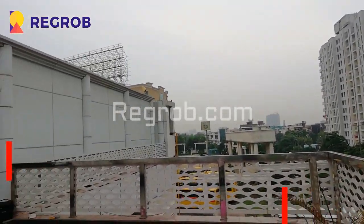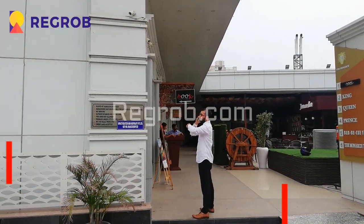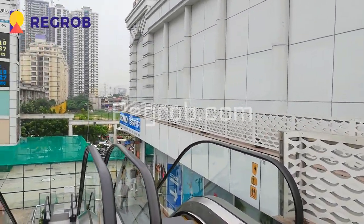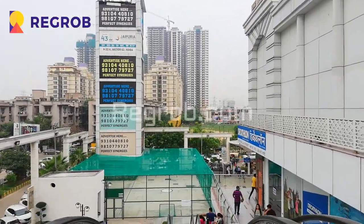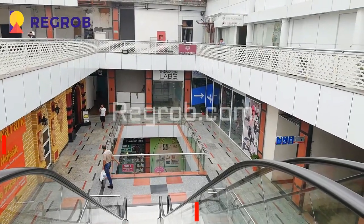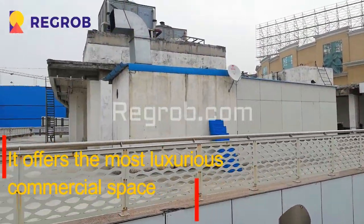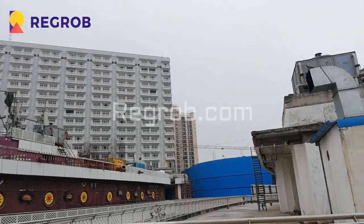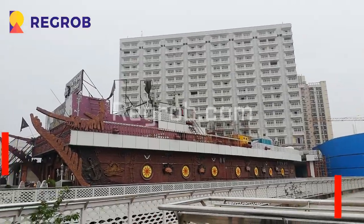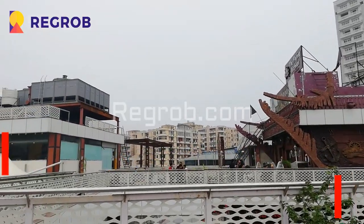So this is the view of the rooftop bar and restaurant. This project offers the most luxurious commercial space with ample parking space. And this is the view of the rooftop specialty restaurant.